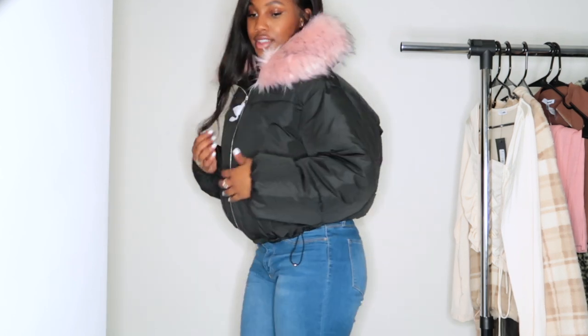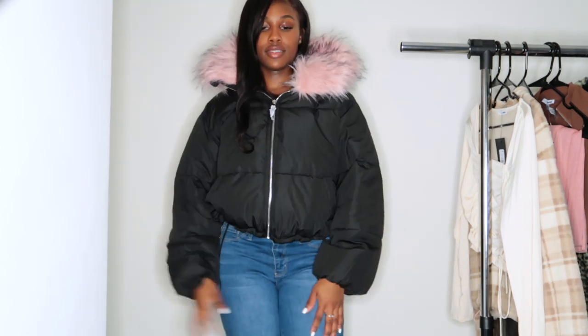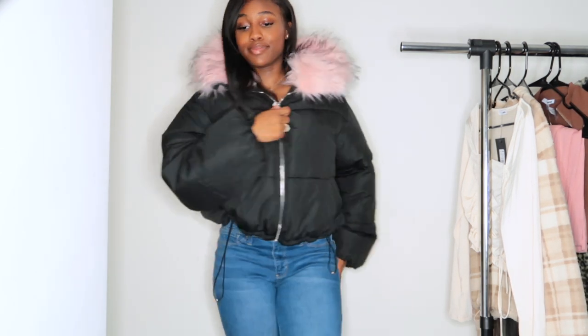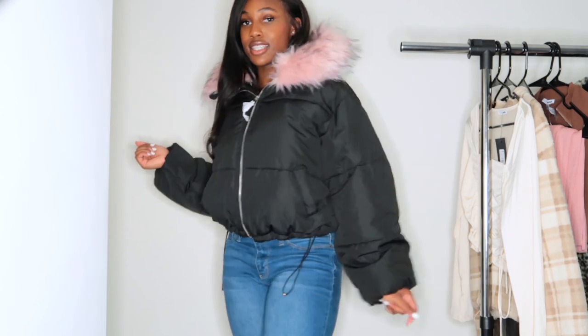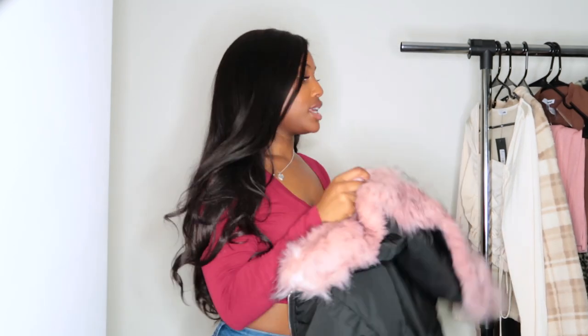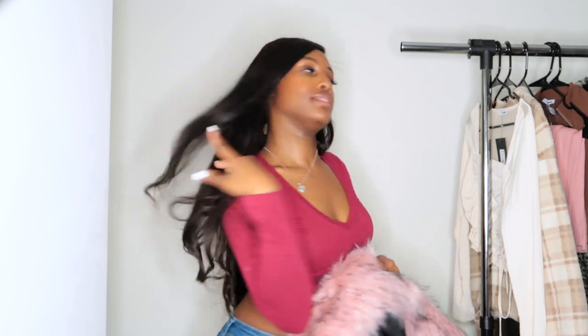So this is cute. I like this. I'm definitely gonna be wearing this. What y'all think? Y'all like this? I like this coat. Y'all need to get this coat. This is cute. Pink is my favorite color too. You ain't know. Now you know. It's not my go-to color, but it's my favorite color.